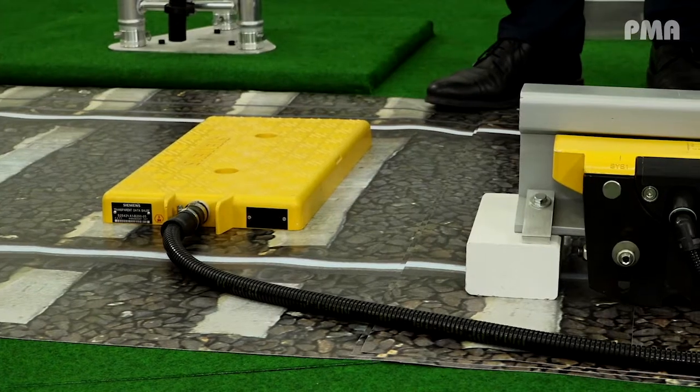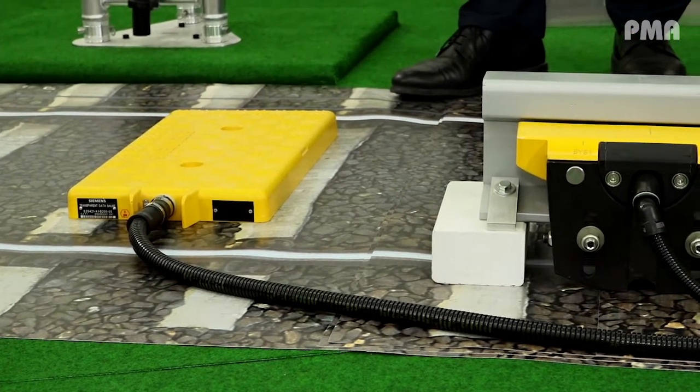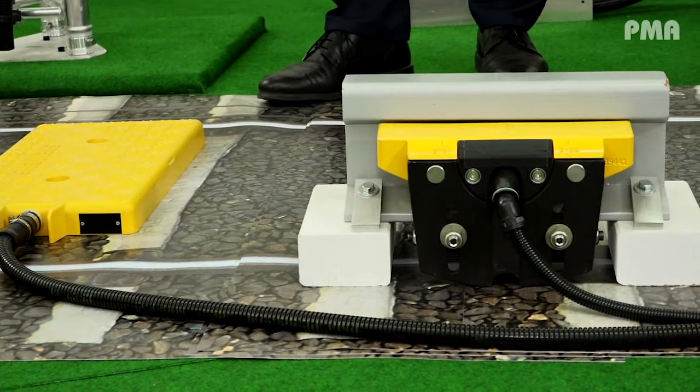We have two examples here placed on the bottom. That is the balise we already talked about. This is the right direction, how it is installed in reality. That is the yellow part here. And we have another point, this is a transponder which is directly installed on the track, or at the track itself.